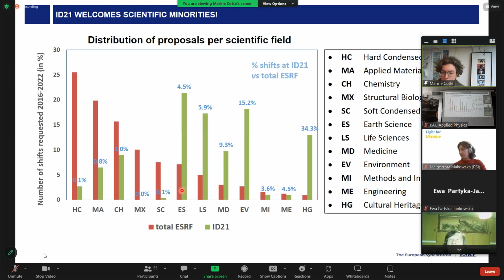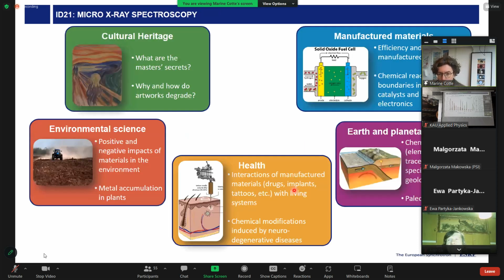So in particular, earth science, life science, medicine, environment, and cultural heritage as well, which is an important activity at the beamline. So I think this is a peculiarity of the microspectroscopy beamline in the tender X-ray range, and which should be considered probably for the future Solaris beamline.